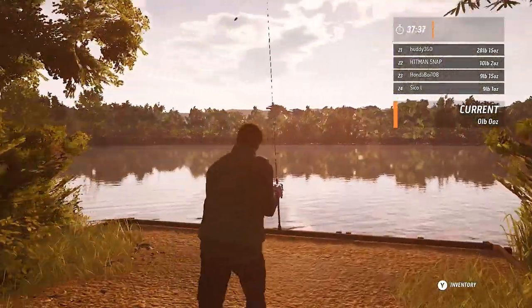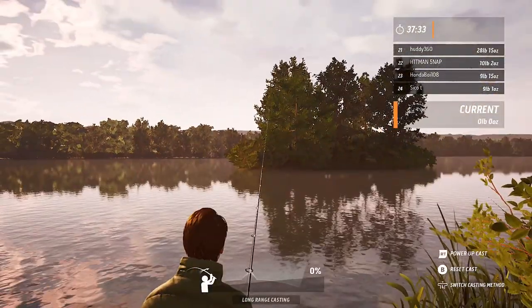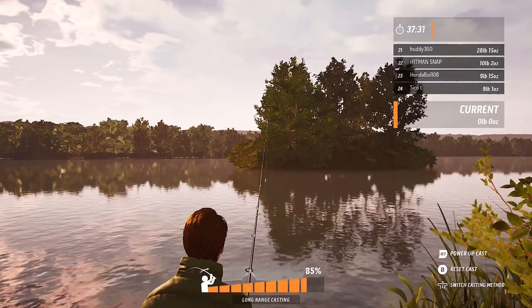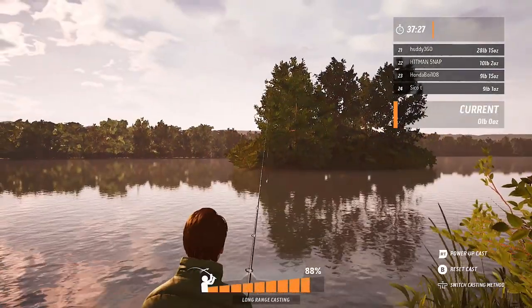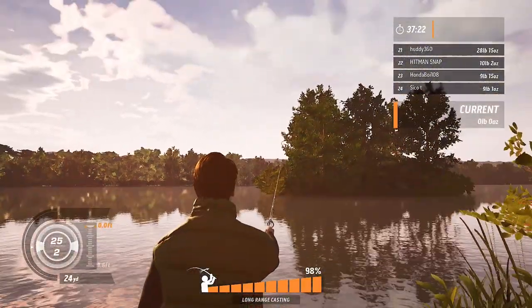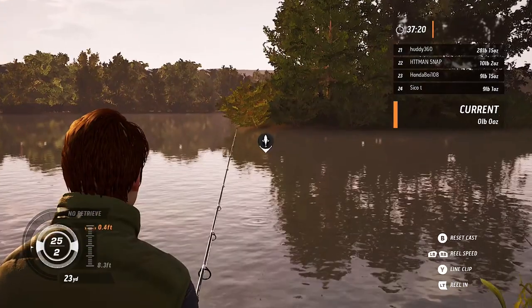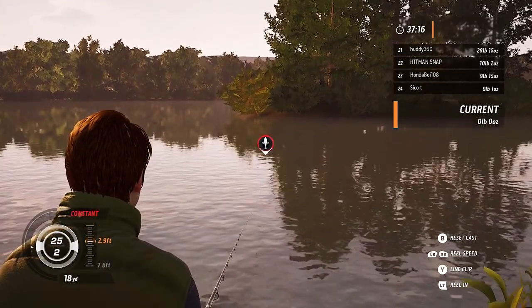I'm trying to spin her, see if that will work. Using the Fire Tiger spinner. Guess what? It gets pike. Oh no, it gets perch. Perch? Actually, he's bending the rod, is it, boss? Usually perch don't bend it that hard. No, so £1.14.